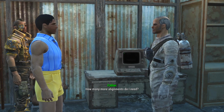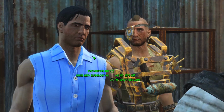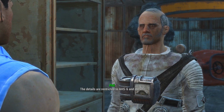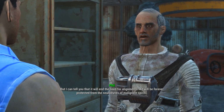How many more alignments do I need? It's hard to say. Probably until the Hub's grand plan begins. What is the Hub's grand plan? The details are restricted to AHS 6 and above. But I can tell you, it will end the need for alignments. We will be forever protected from the neurodynes of malignant spirits.